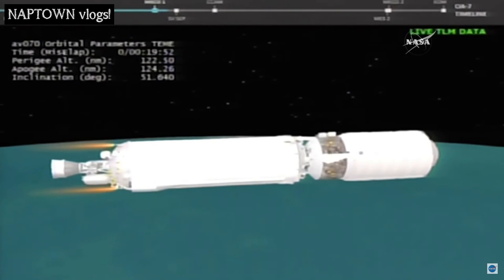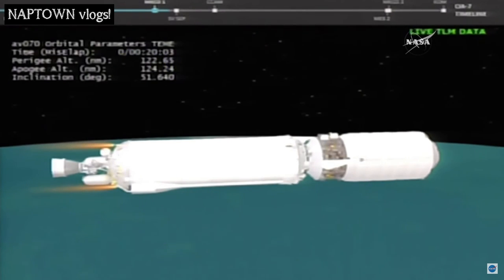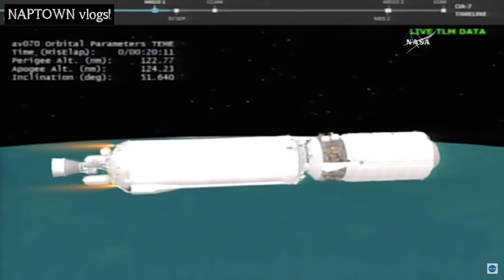Now the MECO plus 3 second update, showing a very good agreement between the pre-flight predictions and the actual recorded values for all parameters. Centaur is right where we expected it to be. And we're about a minute away from spacecraft separation. Centaur has completed the turn to spacecraft separation. Separation in approximately 40 seconds.